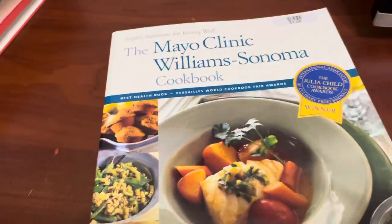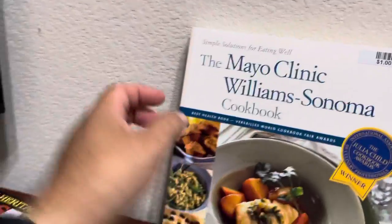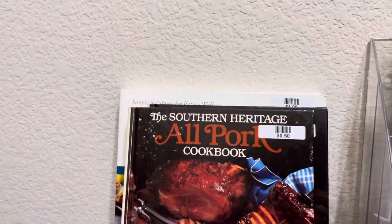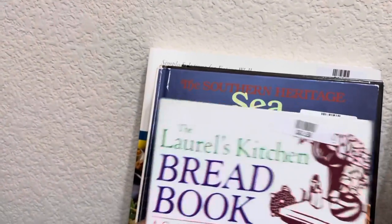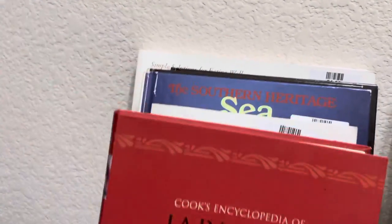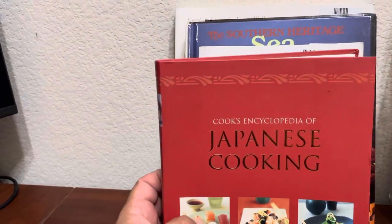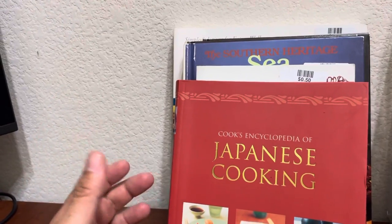So anyway, folks, this was my big kitchen cooking book haul from the library. $1.50, $2, $2.50, $3, and this one was $1. $4 for 6 books on cooking. And they're all about different things: soups, Japanese cuisine, pork, fish. And the last one has a little bit of everything, breads, you know.